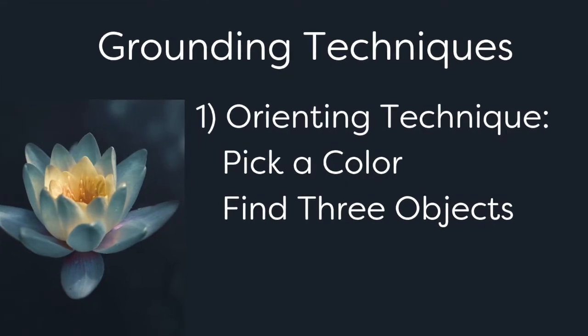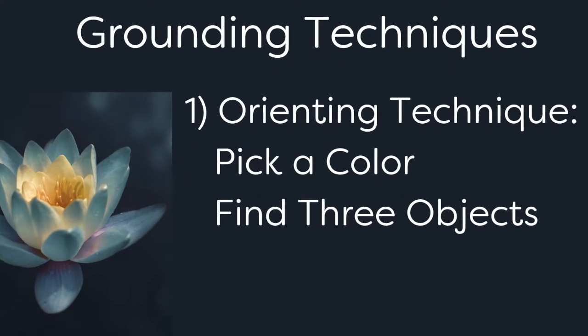And then shift your attention to your being in this space. And just notice you are in this space with those objects around you. And as you notice that, see if you feel a little more centered or grounded. Now, this is an externally orienting technique, right? We are looking for things outside of ourselves to orient in the present space and time.